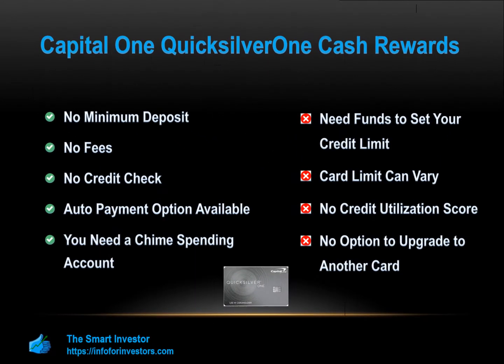The Capital One QuicksilverOne Cash Rewards card earns 1.5% cash back on every purchase, without requiring category activations, while it's one of the few cashback credit cards that require a fair credit. However, make sure to pay on time, since the variable APR is quite high. QuicksilverOne Cash Rewards card charges an annual fee of $39 and can be a good choice if you're looking for a credit card for fair credit to earn cashback rewards across all purchase categories at a low annual cost.